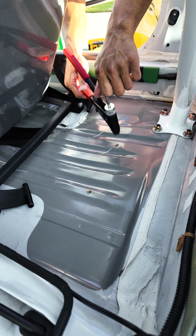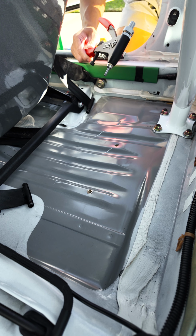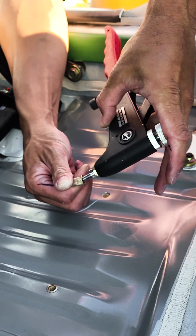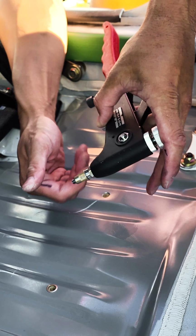Okay. Oh, nothing there. And if you're curious how this installs, you just take this and you twist it on.